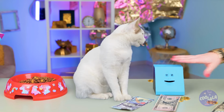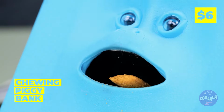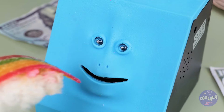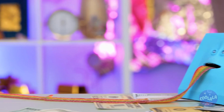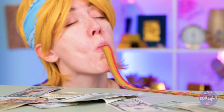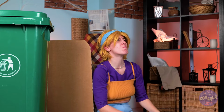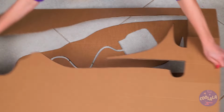Here, kitty. A special piggy bank for all your treasures. Let's just hope this box doesn't end up biting off more than it can chew. Speaking of chewing, keep an eye on your candy. Well, we can have some food-based fun with our cardboard doggy digestive system.